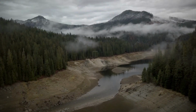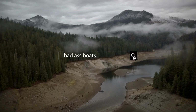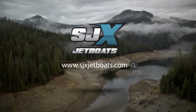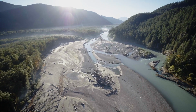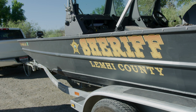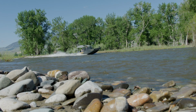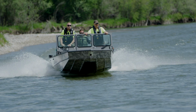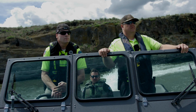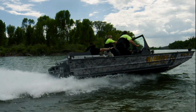About it. We could do what we do without the SJX. Why is SJX leading the way for first responders? Simply, these boats are a breed of their own. When it comes to shallow water boating, the SJX is a razor blade among butter knives.